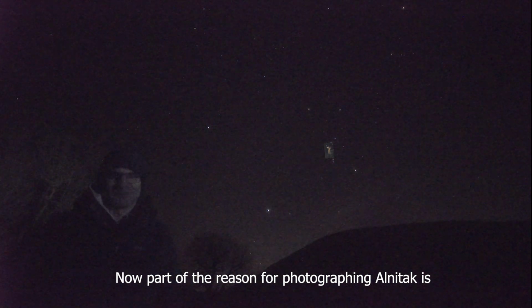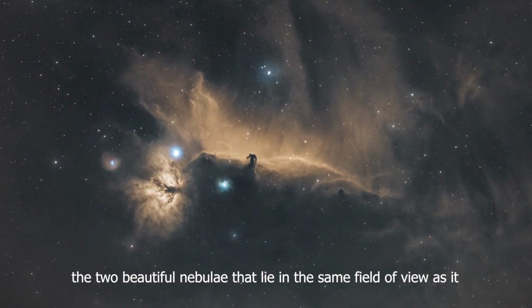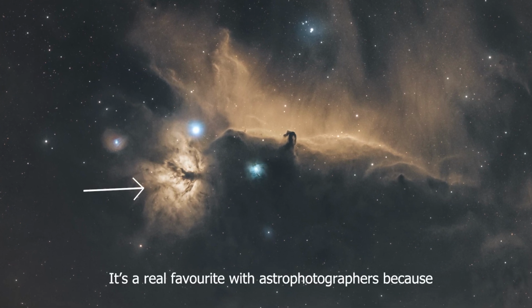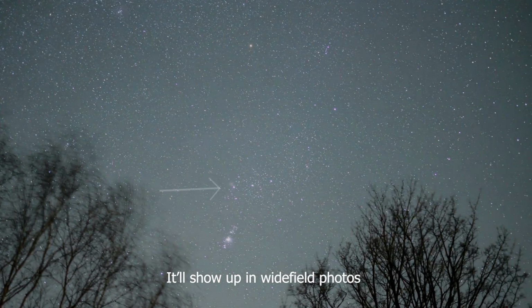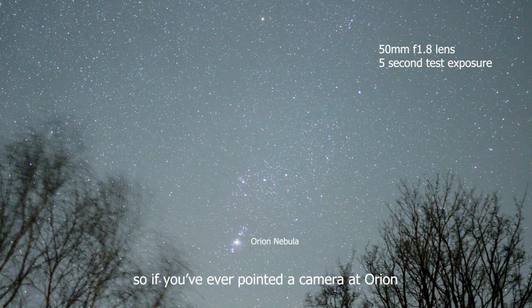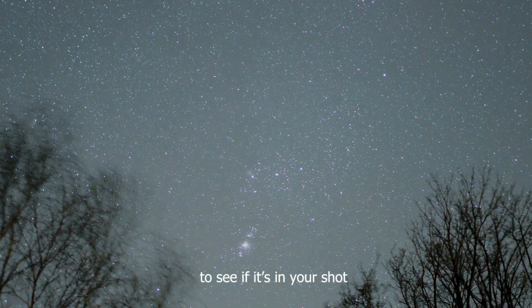Now, part of the reason for photographing Alnitak is the two beautiful nebulae that lie in the same field of view as it. The first of these is the Flame Nebula. It's a real favourite with astrophotographers because there aren't many nebulae in the night sky quite as bright as this one. It'll show up in wide field photos with relatively short exposures, so if you've ever pointed a camera at Orion, it may be worth taking a look to see if it's in your shot.